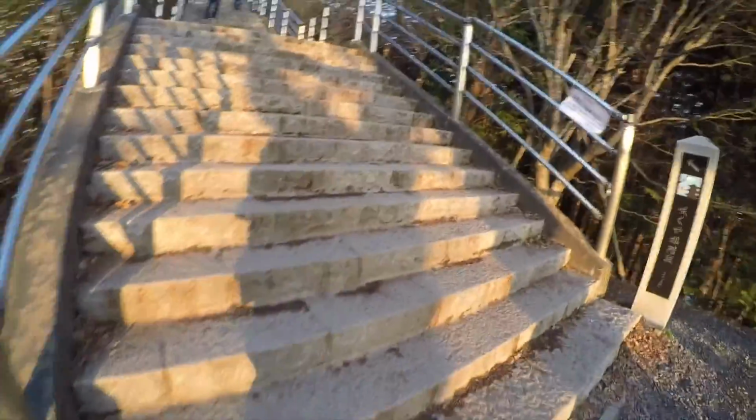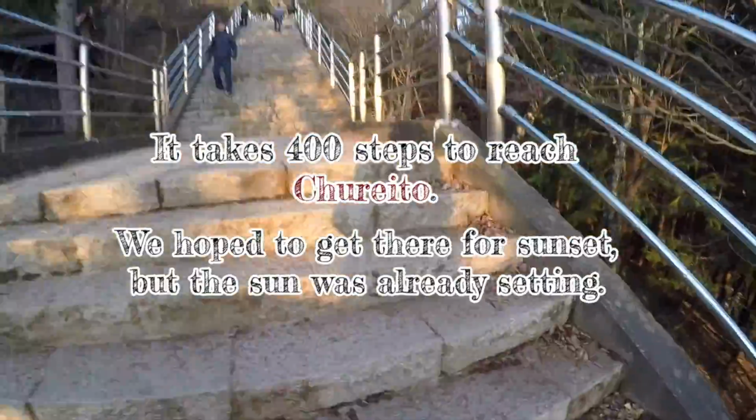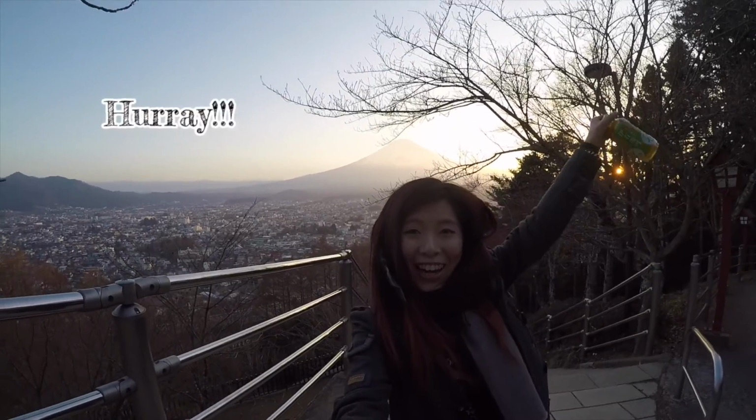These steps aren't bad, these are normal steps. We made it! We finally made it! Yay! Hooray!